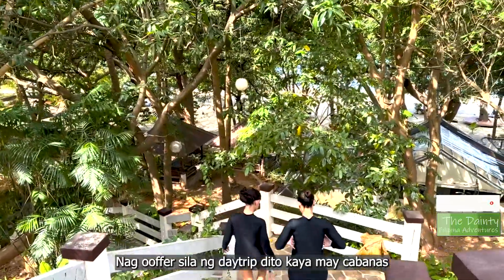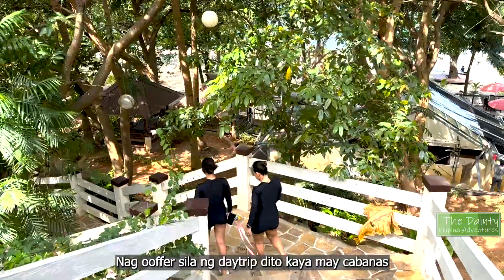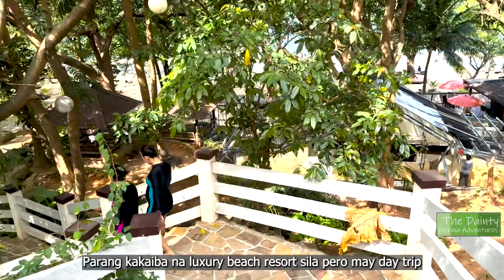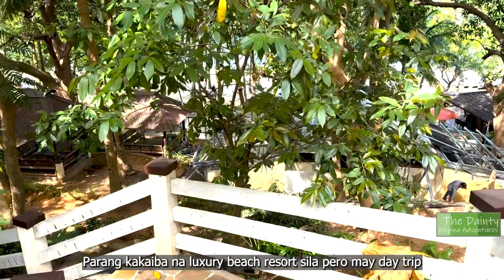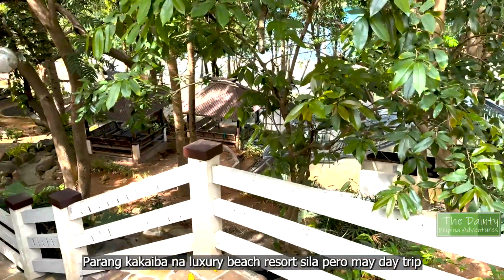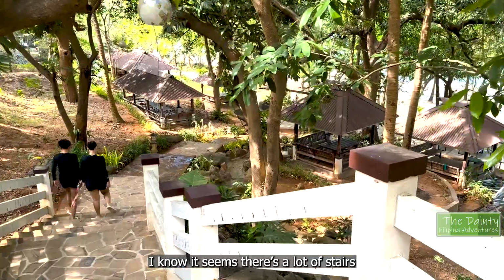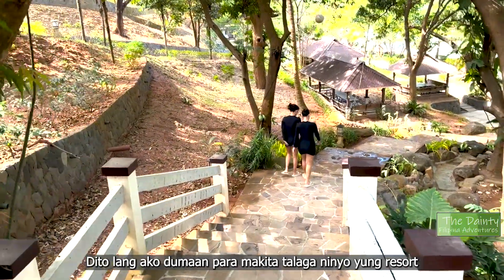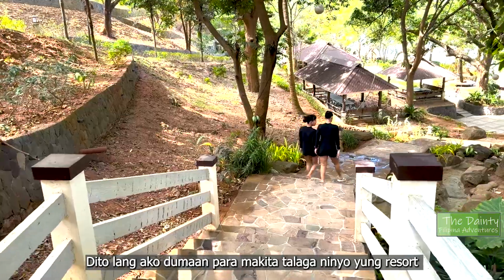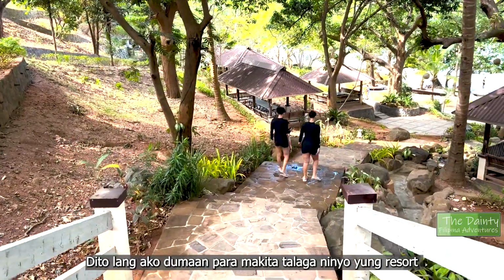And I know what you're thinking, why do they offer cabanas here? Because they offer day trips. So for a luxury beach resort, that's a little bit suspect. But well, let's keep an open mind and continue exploring. Alam ko parang ang daming hagdan papunta dun sa beach. Pero I'm only taking the scenic route for you guys so you can really check out the ambience, the look, and the feel of this beach resort.